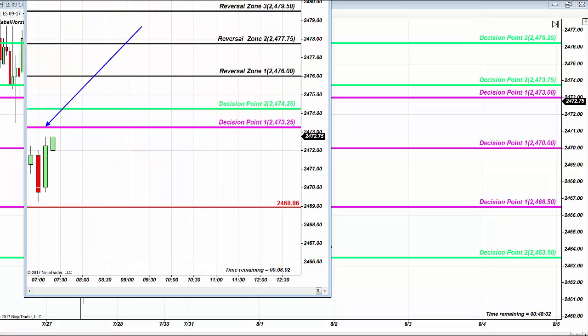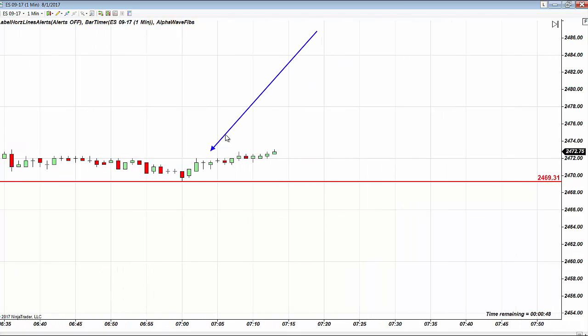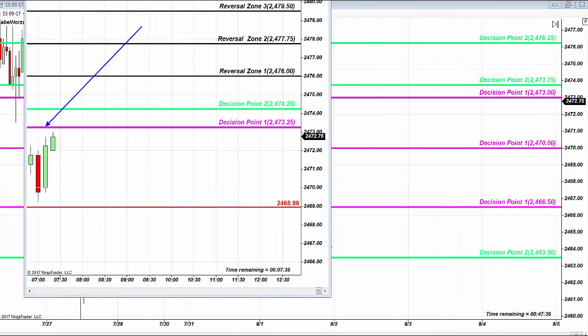2473 is everything on S&P. Once again, we are on the right side of the market. Once again, we stayed out through fluff, through nonsense. As I continue warning you, 3 minutes since market open, shorts into Fibonacci support not an option. If you know the rules and you separate correction from reversal, that's everything. 2473, holding the key.